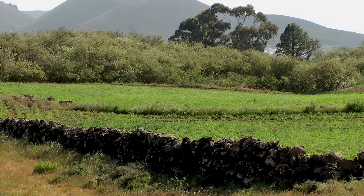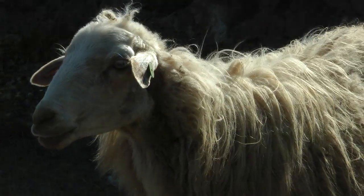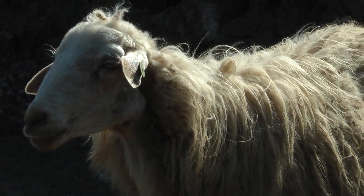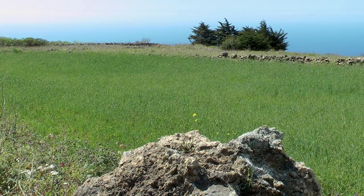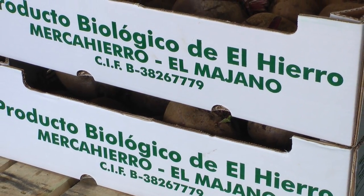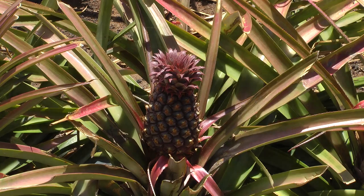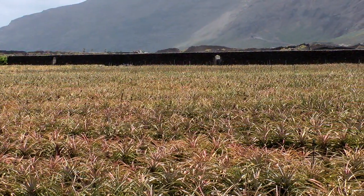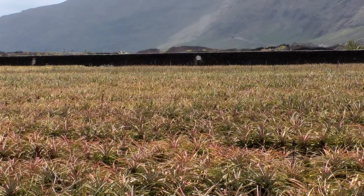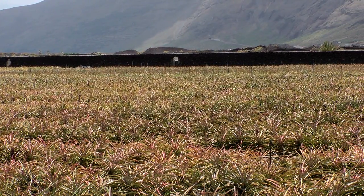El Hierro aims to make its agriculture and animal husbandry organic, not only to improve the quality and sales of its products, but also to reduce the environmental impact of conventional agriculture. The ultimate goal is to promote a quality economy based on agriculture and animal husbandry, making these sectors contributing factors in the development of the island by improving the sales and marketability of the goods produced in the Biosphere Reserve.